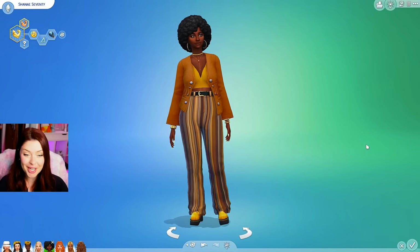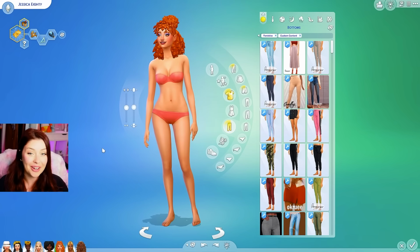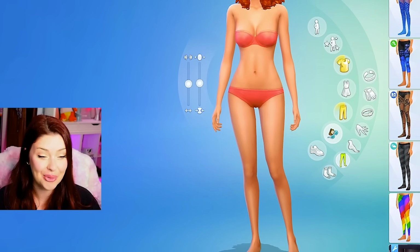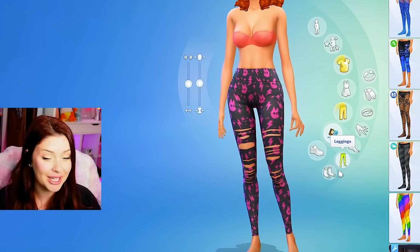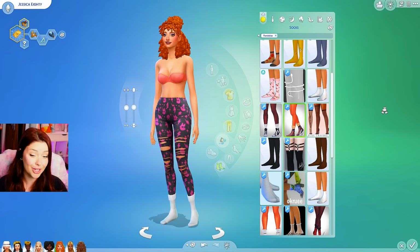Okay, Shanae 70. We are moving on to the next one, which is going to be the 80s. So this is gonna be our 80s sim here. This is Jessica, and we're going straight to the leggings category. We're gonna try and find something that's gonna work here. Oh my gosh, we have to go with these with the lightning bolts and the rips on them. I know I don't have any leg warmers in the Sims, but I could try and maybe find some socks. Like maybe we could go with that.